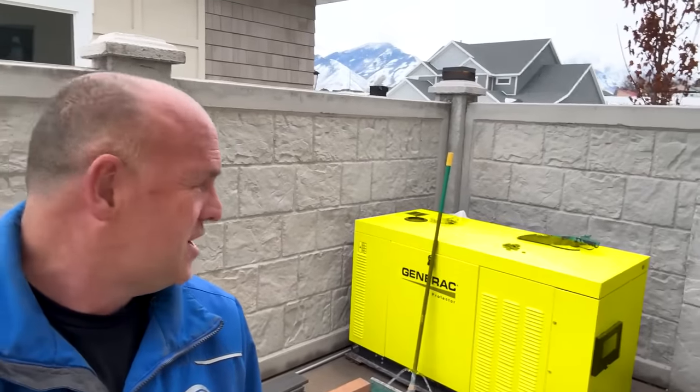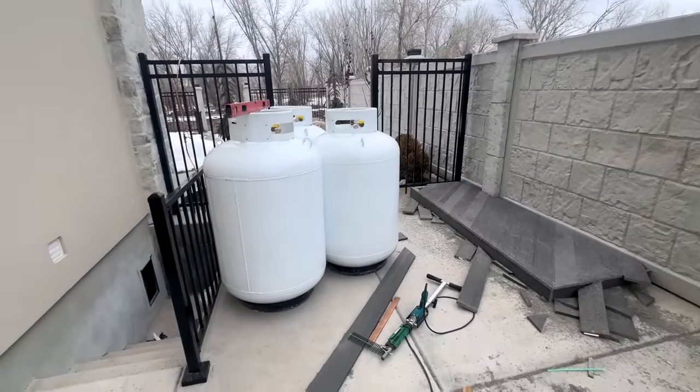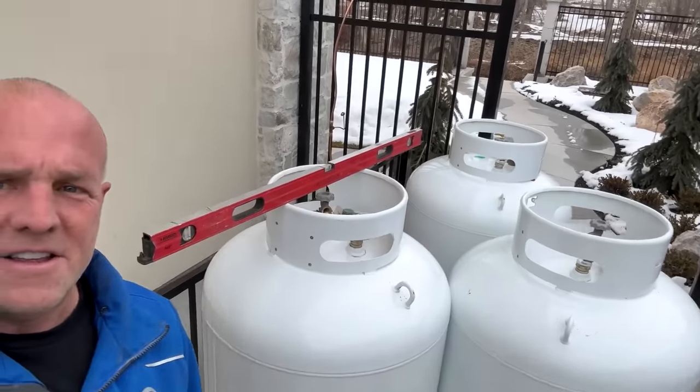I'm in the back dog yard, building a little deck right there off the house. And then got my backup generator right there. And over here, I've got my three propane tanks for a backup generator to the backup generator. And the concrete has a slope to it, so we're building a little mini deck to hold the propane tanks to the backup generator for the backup generator.